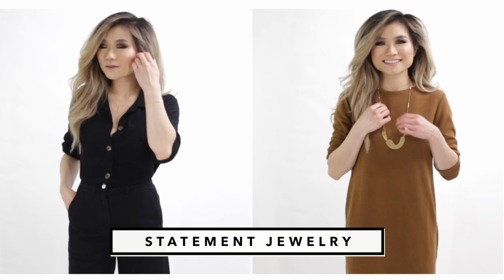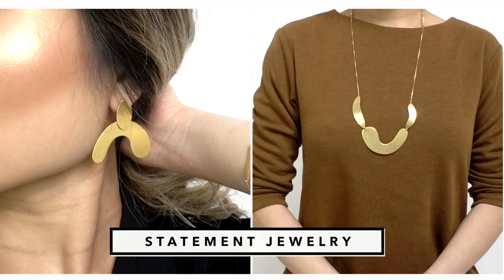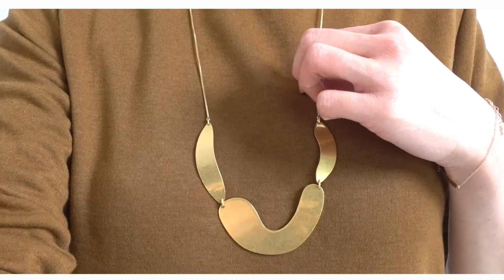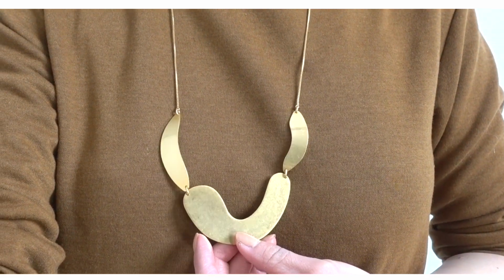Next idea was actually inspired by you guys. A lot of you mentioned jewelry in my how to tuck your shirts video, and I think that statement jewelry is an excellent way to breathe new life into your current wardrobe. I love a nice statement earring or a really cool necklace to frame a very simple shirt or a dress, or even a statement ring.